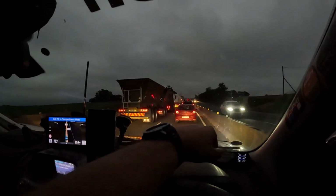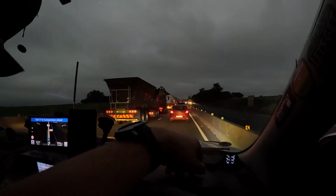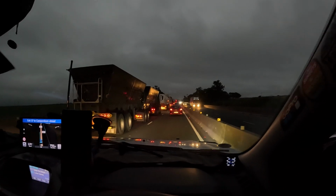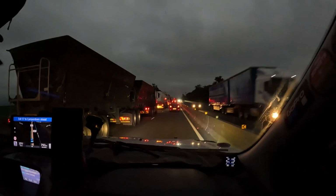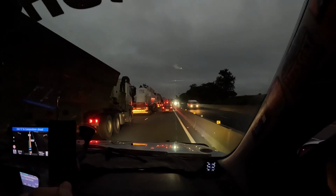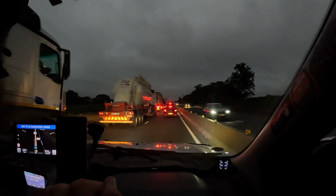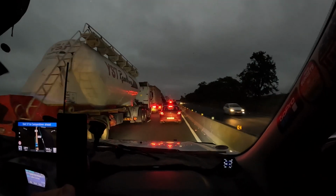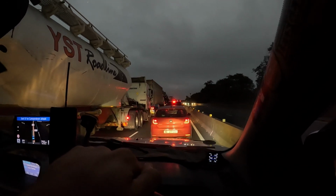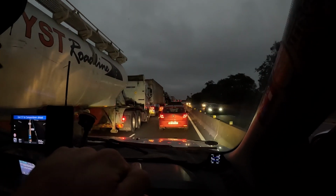So this is how the weekend's camping starting. Slow moving in traffic on the N3. Fortunately, we're going to be peeling off here shortly. But yeah, this has been quite tedious. We're going to be setting up camp tonight in the dark.